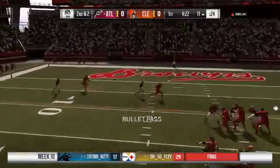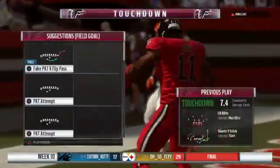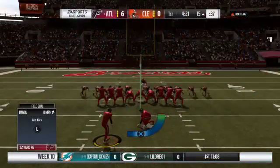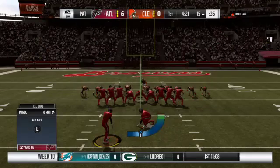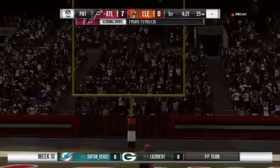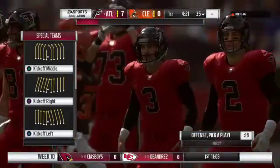Now Jackson on 2nd down. And it's caught. And he'll take it into the end zone. Touchdown, Atlanta. Julio Jones, his 4th touchdown on the year. And the Falcons take it all the way down the field and score on the opening drive.